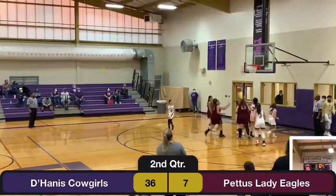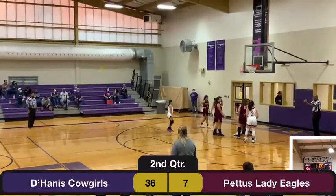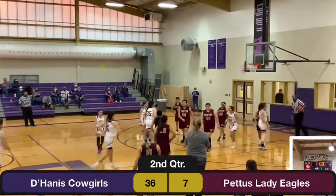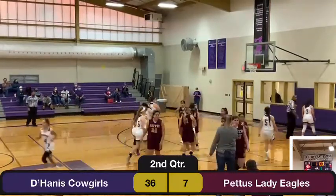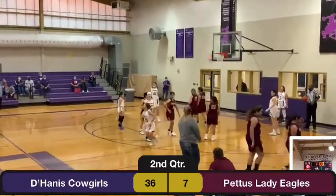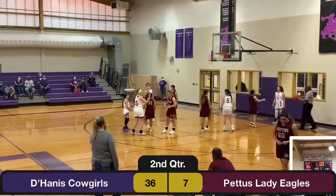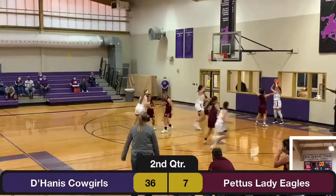Ruiz with the rebound. Burrow with the rebound. And we have Pettus on the ground. The ball's tied up by Tony and Pettus Eagle. And the ball will go over. Actually, the ball will remain here with the Cowgirls. Sydney Reyes to inbound. Peyton Burrow checks in. Peyton Beard checks in. And Maddie Rodriguez checks in for the Cowgirls. 1 minute remaining here in the first half.